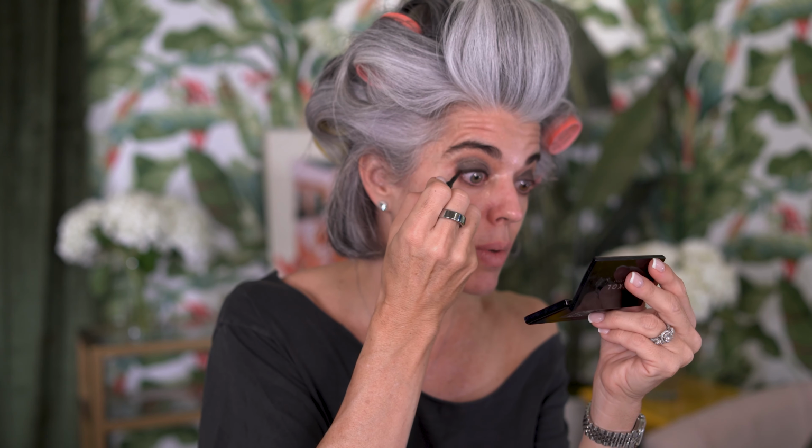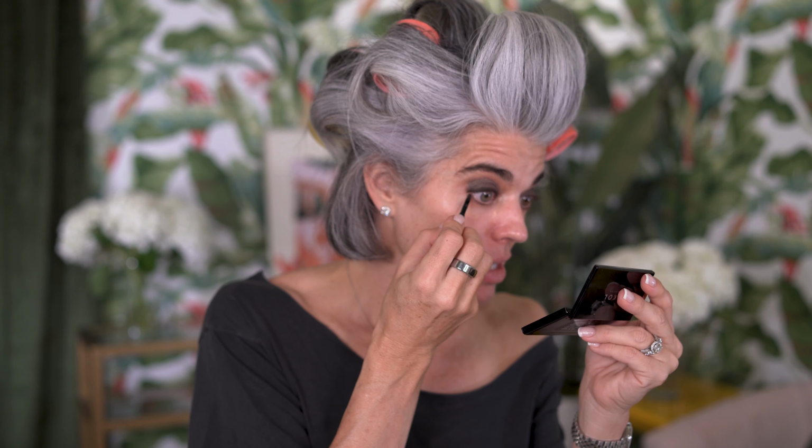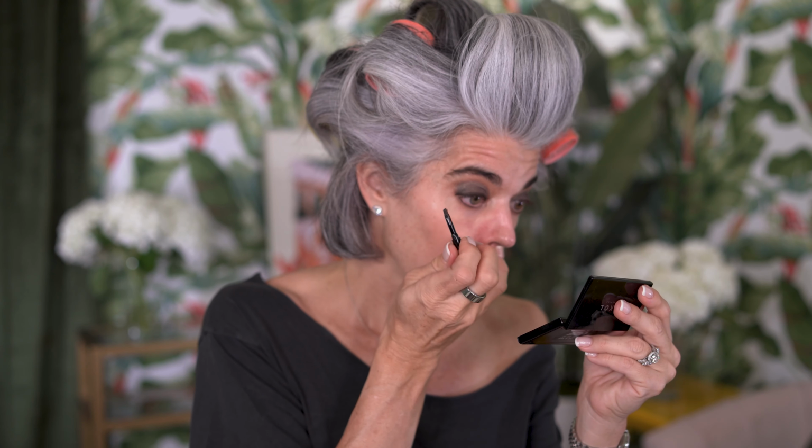That's what you want to do. If you can't see your liner when you open your eye, make it a little bit thicker. Taking some of the gel liner and sweeping it just underneath my eye here.